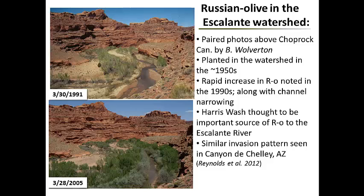Russian olive was planted in the watershed, though, in the 50s, if not earlier. And Bob, in his many hours spent along the Escalante, thought that Harris Wash, which is a large tributary, was an important contributor of Russian olive seeds to the Escalante River. And just to conclude, this invasion pattern, both the timing and the spatial pattern, was similar to that described by Lindsay Reynolds and others who were working in Canyon de Chelly.